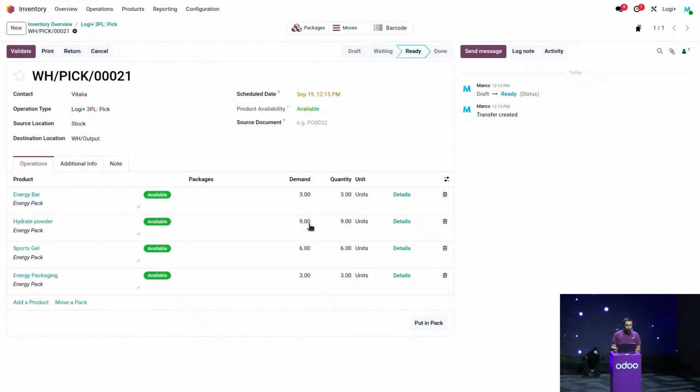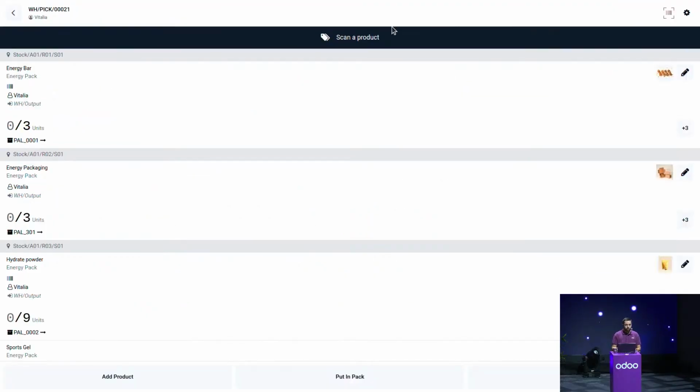This time, I won't use the validate button. What I will do is that I will use the new smart button barcode here, and I can basically scan my products and the quantities. So I just take the barcodes, and I start. Also, there is the location of each product here, so you can see how to take it.